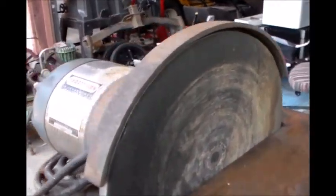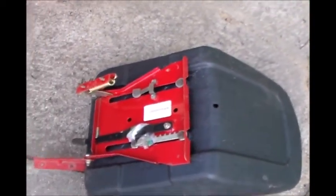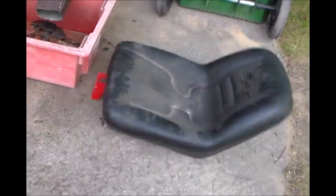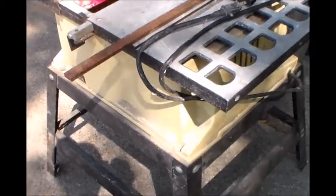So this is a Craftsman. Runs. Look at all them goodies. Then there's a brand new seat. Brand new. Well, it looks like it might have actually been on a tractor, but it's basically brand new. Another table saw, which one of my other brothers might get that one. We'll see.